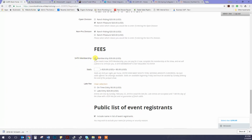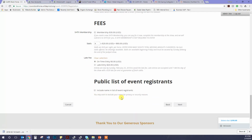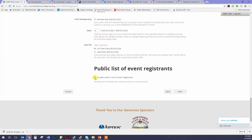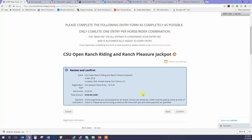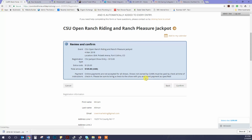I already did my Stock Horse of Texas membership, so I'm not going to do that. I need 4 stalls again. I'm entering on time. And you know what? This time I'm not going to include my list. This time I'm going to include my name in the list of registrants. And then I'm going to hit next. And there we go. I'm all registered as a member. I'm going to go ahead and click confirm.